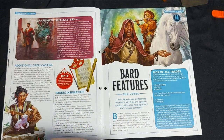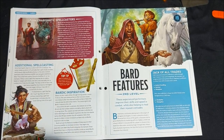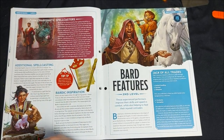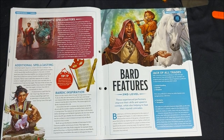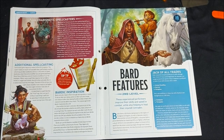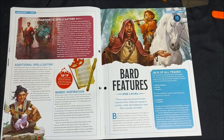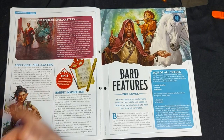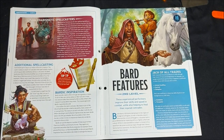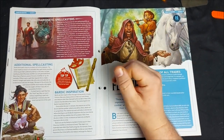So bard spells sometimes will require a hit roll. In this case, we add our proficiency bonus plus our charisma modifier. As we can see, our pre-generated bard, Ekrin, has a charisma score of 18 with a +4 modifier. So she's going to be hitting quite easily in most of her melee. So example here, she rolls a D20 and adds 6 to determine if she hits the target in the combat there.